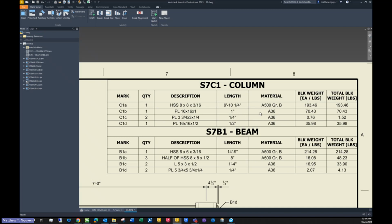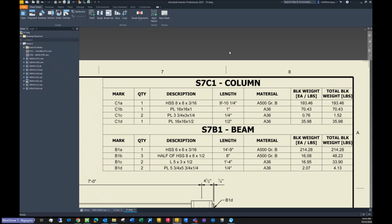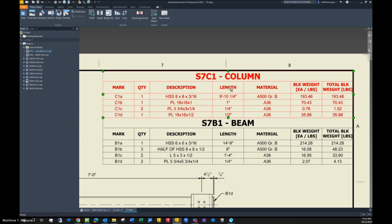Ours internally, for instance, anytime you place a plate, it will come in as A36. Anytime you place an HSS, the default material is a certain material. Keep in mind that can be extrapolated to anything from physical materials to a piece of equipment. Say you have a preferred vendor. Every time you place in an insulator, it may default to a preferred vendor.